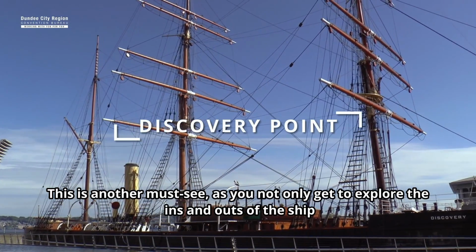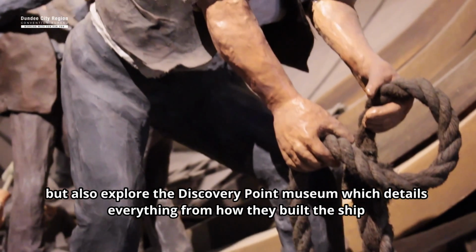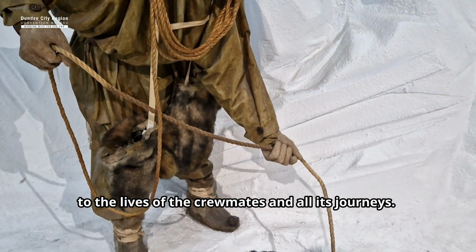This is another must-see, as you not only get to explore the ins and outs of the ship, but also explore the Discovery Point Museum, which details everything from how they built the ship to the lives of the crewmates and all its journeys.